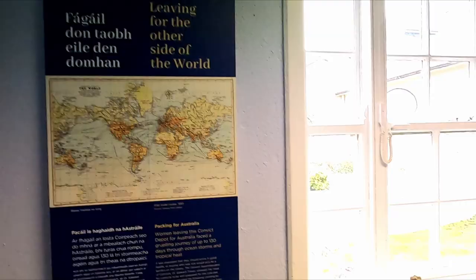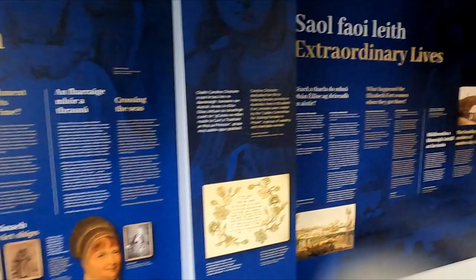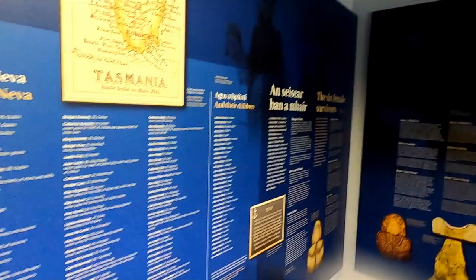Here we go. You can see a lot of information and history around us here about extraordinary lives and so much more. I'll have to read through this, but it's like a museum aspect, which is very cool to see in these two rooms here.